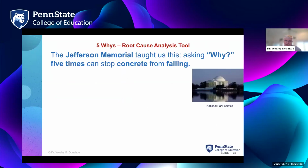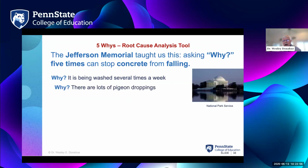Well, a famous example of the 5 Whys is the Jefferson Memorial. You may or may not have heard of this before. Example, the 5 Whys. They had concrete falling off of one of the corners. And they started looking at why. Well, they looked and observed. They found it being washed several times a week over in one corner. Why? Well, a lot of pigeon droppings were over in that one corner. Why the pigeons over in that one corner? Well, they're there to eat the spiders. They're observing. They see the spiders.